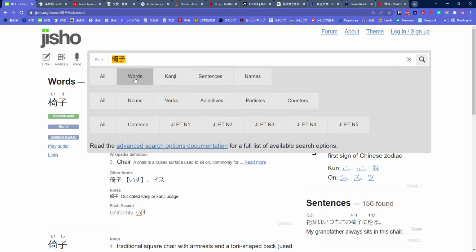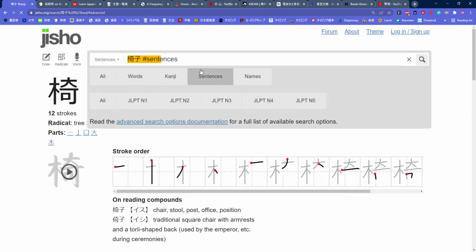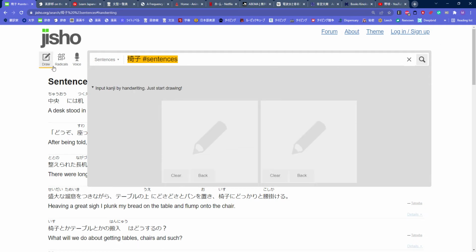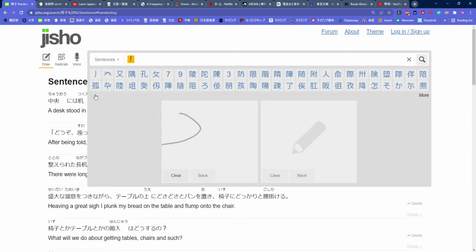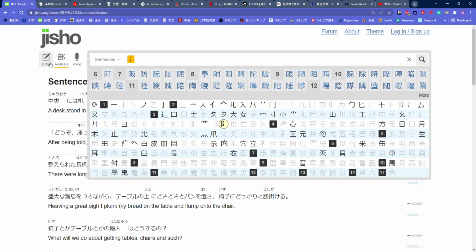You can also search not only for words, but individual kanji. You can search for sentences, which will give you a lot of example sentences. Very good for getting a better sense of the word rather than just looking at a definition. You can even draw kanji, or if you don't know how to write in kanji, you could search by radicals, and it might take a while, but it's definitely a useful feature that this website has.